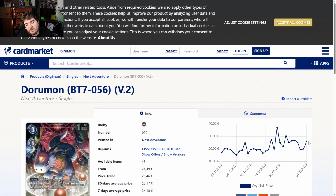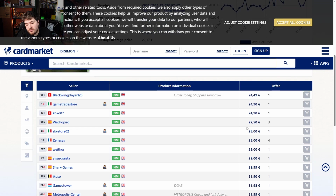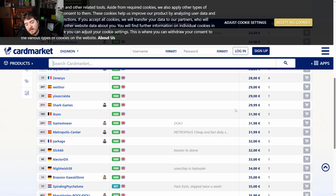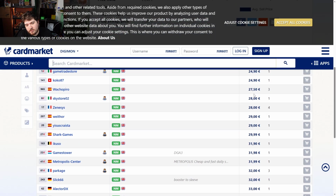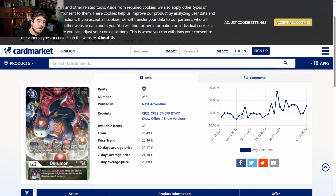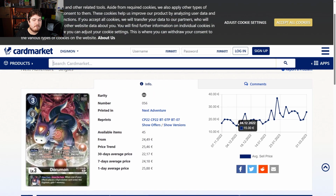On the Europe side, though, going up as well, 25 euros to 35 euros is where I would go. So basically, we're looking at maybe 30 euros is kind of comfortable, is where this card is going to sit for a bit. And that's not bad. It's equally in our price range.